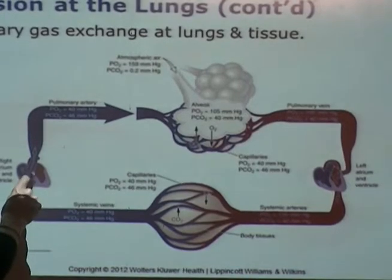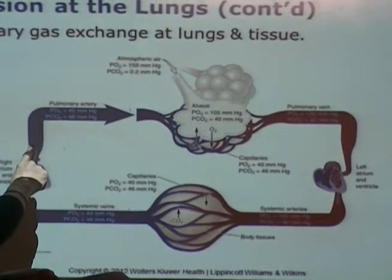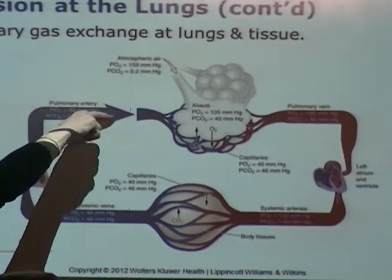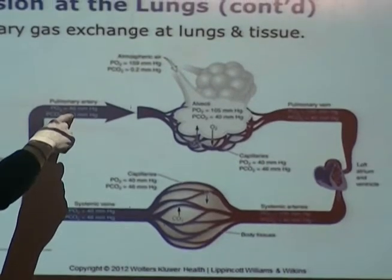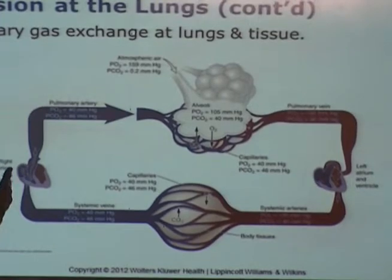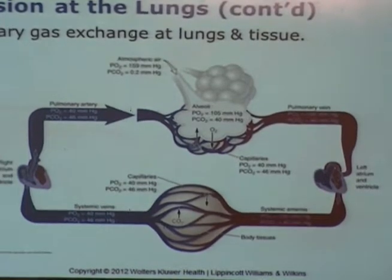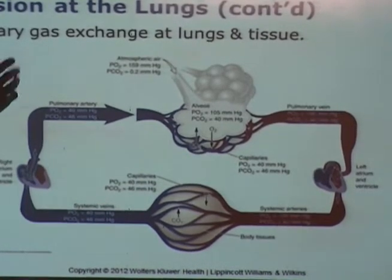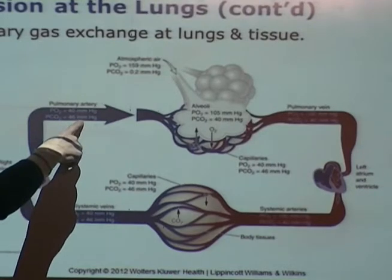All right? The blood that is leaving the right ventricle and coming to the lungs is quite low in oxygen. The number in the diagram is 40. It's going to depend on the individual, on whether they're exercising at that point or whether they're resting at that point, how trained they are, do they train at altitude, right? How much hemoglobin do they have? Would all change that number, all right?